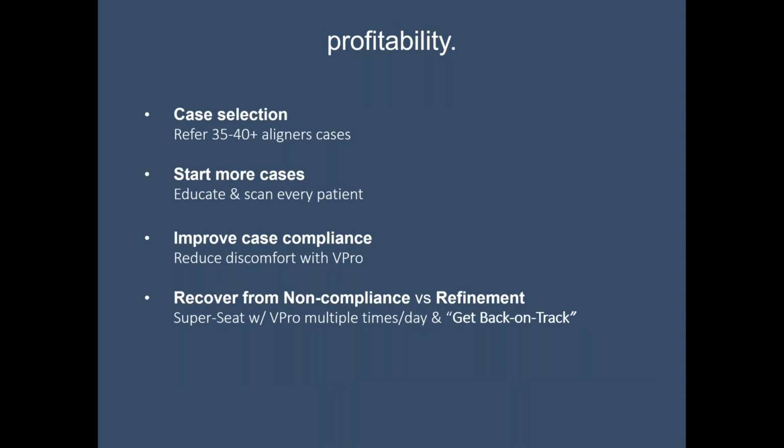So some tips that I want you to fall into. I say once a case gets to about a 35 or 40 aligner case, you may want to consider referring that case out unless you are charging significantly more for a complex case. If you have one basic fee structure, okay, if it's 5,000, 4,500, 5,500, whatever you're charging, that's fine. But if you're getting to a complex case and you have the skill set to do that complex case, that's great. But you better charge a significant fee to make sure that you're covering your time involved with that case.